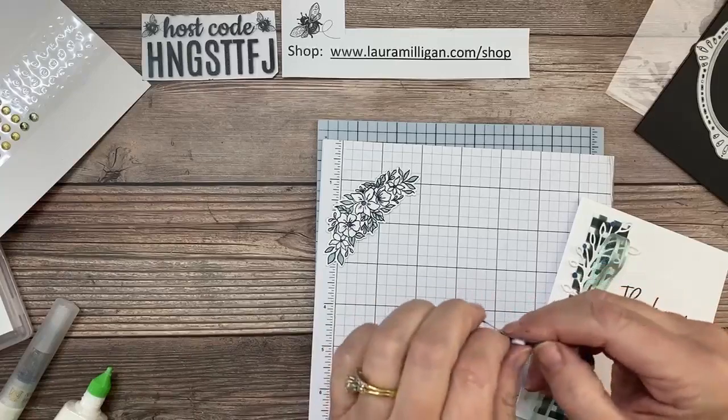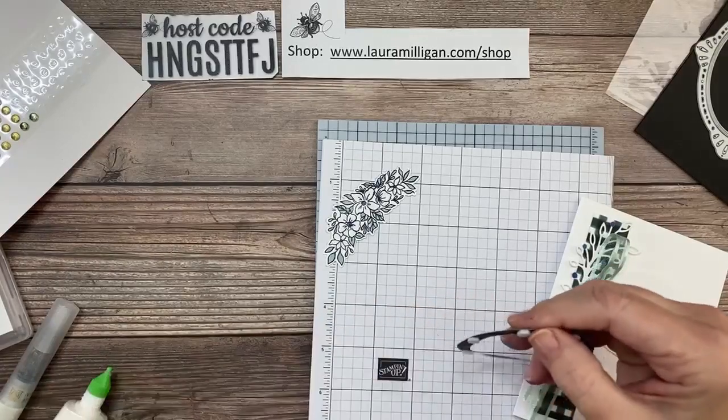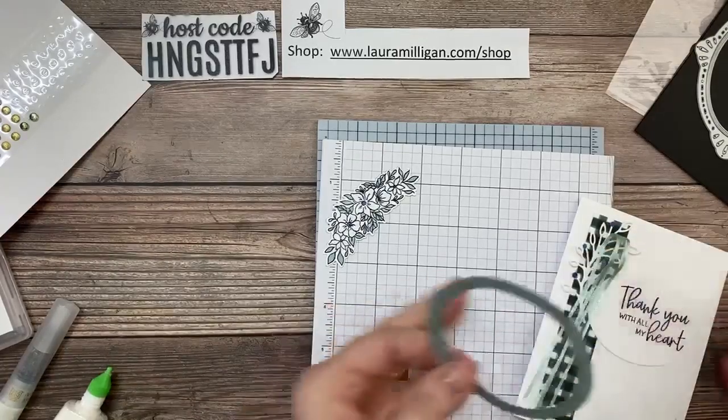Aw, Colleen's grandson used the Wink of Stella over the weekend, making a get well card.